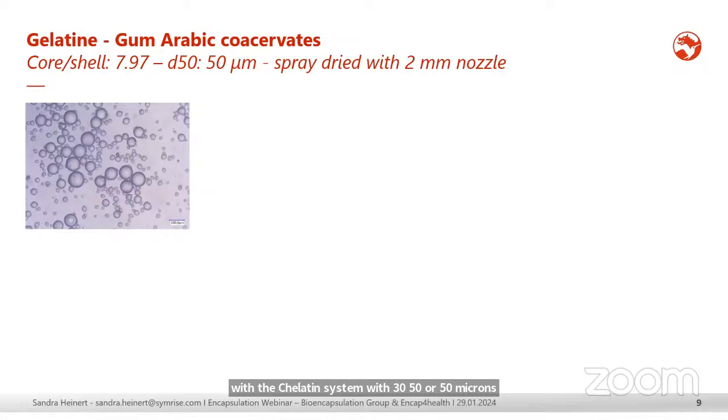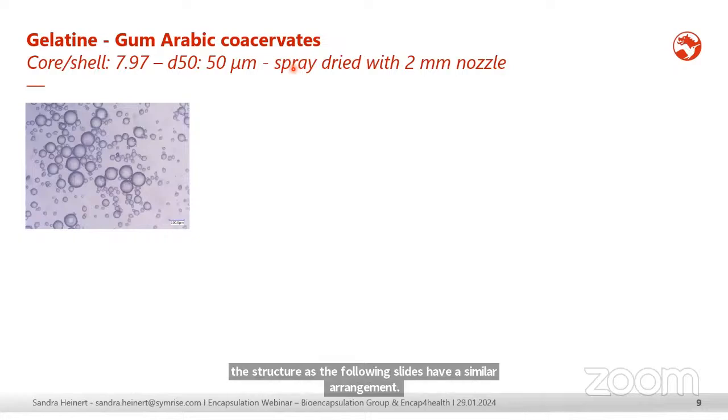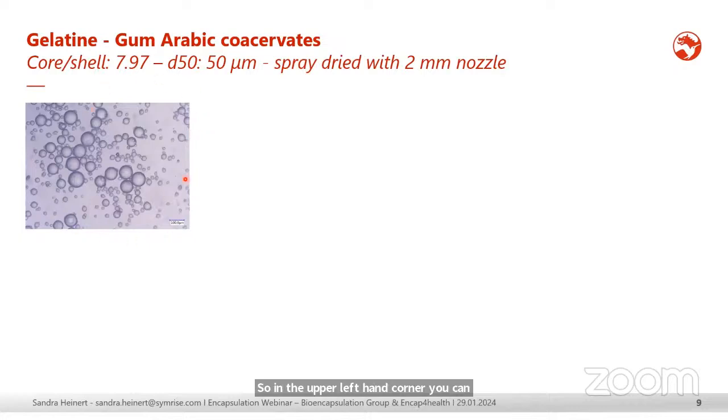And based on this slide, I'd like to go with you through the structure, as the following slides have a similar arrangement. So in the upper left hand corner, you can always see a microscope picture of the coacervate slurry before drying. And what you can see in this case is that the coacervates produced with the stirring method are polydispersed, which means that we have some bigger coacervates, but also some smaller ones.